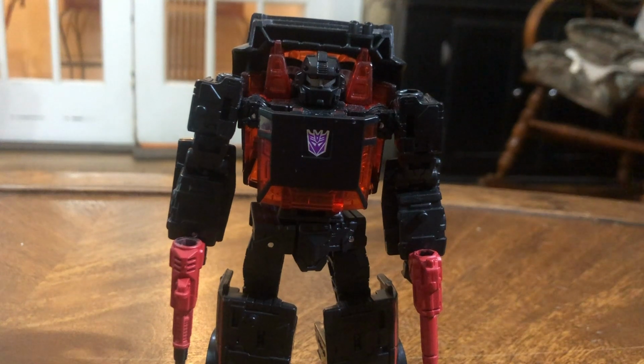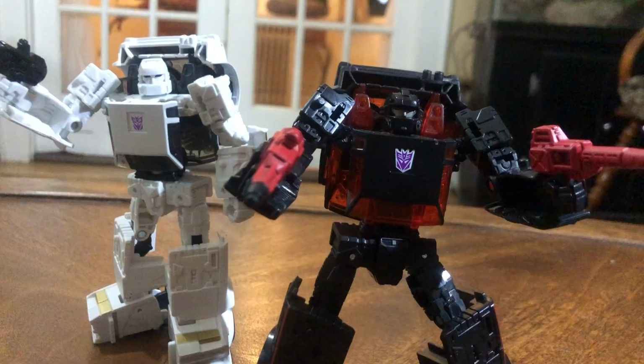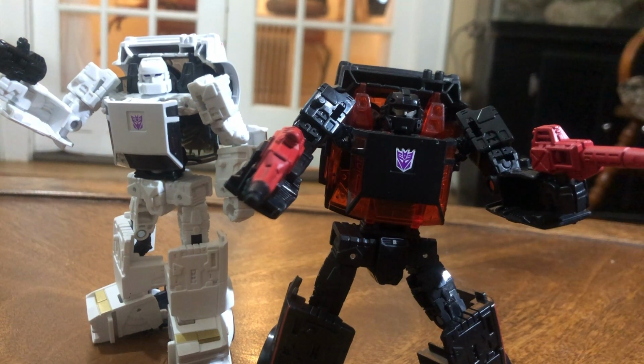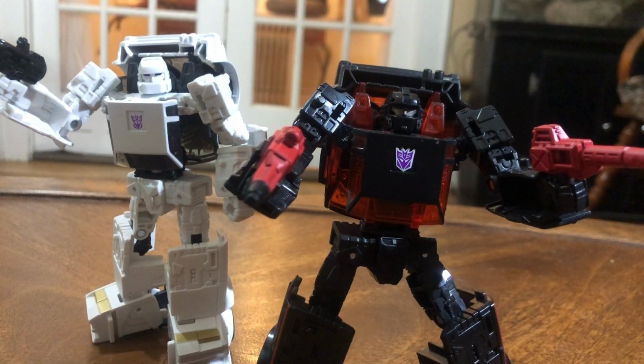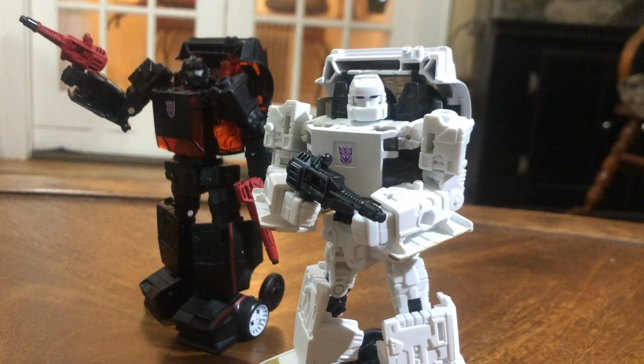And for number 10, here is Earthrise Target Exclusive Runabout. So this figure has a story that I will tell in my review of my journey to get him, and I will say that journey was well worth it. I mean, this figure is on the list mainly because I do like the mold. And the fact that Runamuck was so flawed with his paint job, and this figure does it so much better, and he comes with two guns, which is always a plus.